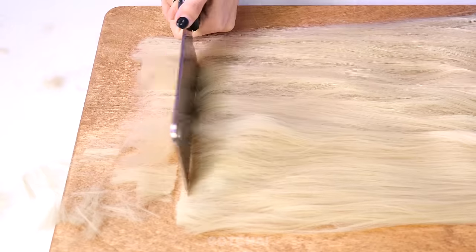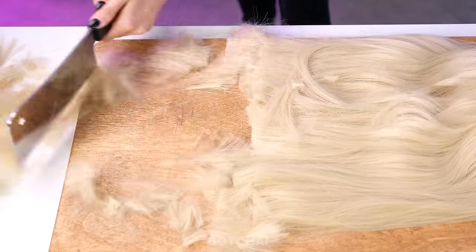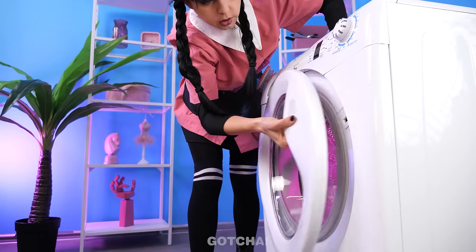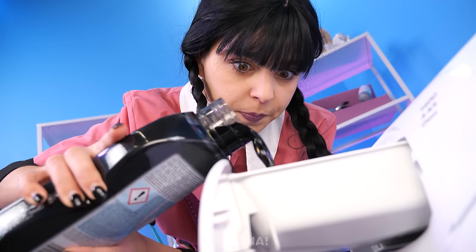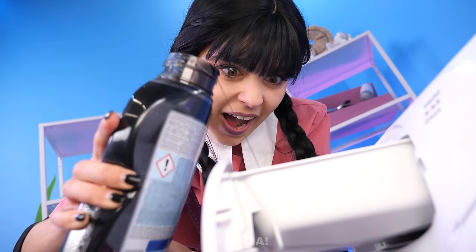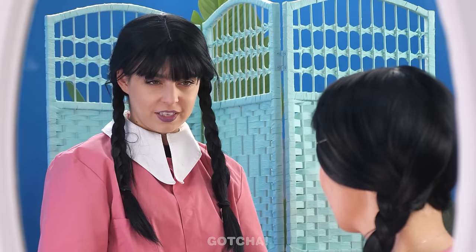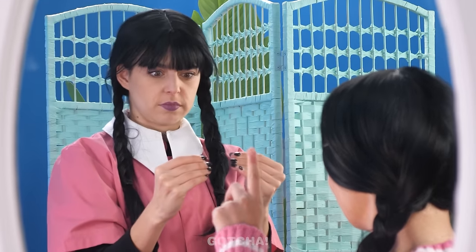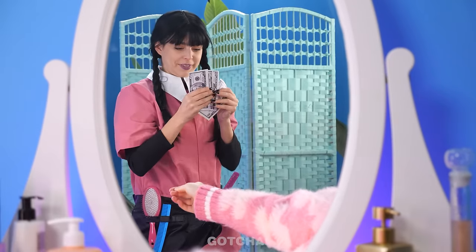I learned this knife trick when I was a chef. Is she planning to make a sushi hairstyle? Check out my chopping skills. Perfect. Next, you need to go inside the washing machine. This is so we can dye your hair black. Whoa, whoa, whoa! All done. You look perfect. Here's the payment. But… What? Oh, no! I'll take the money now.